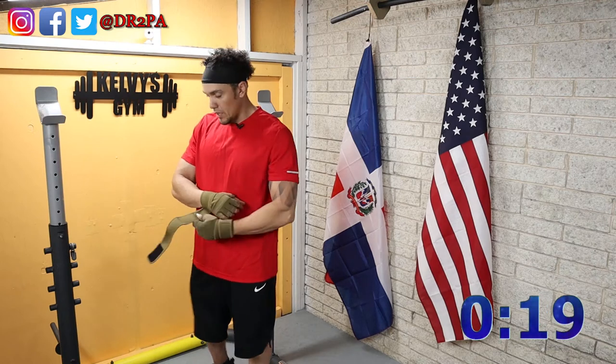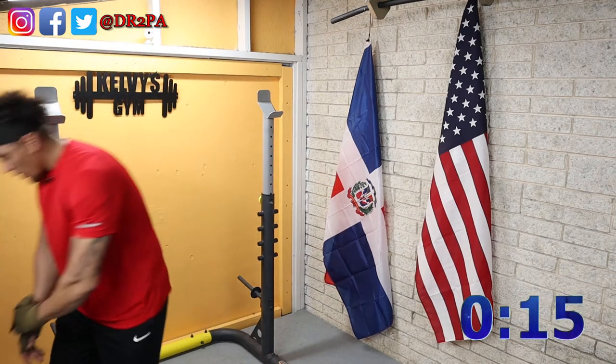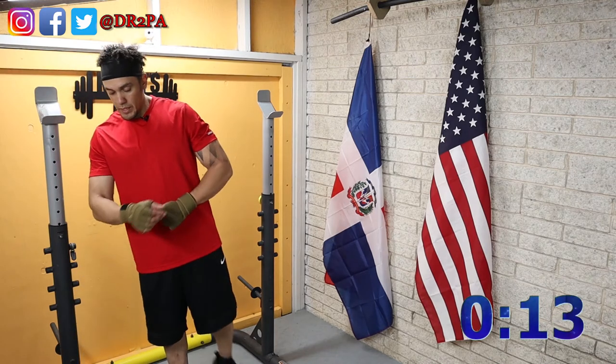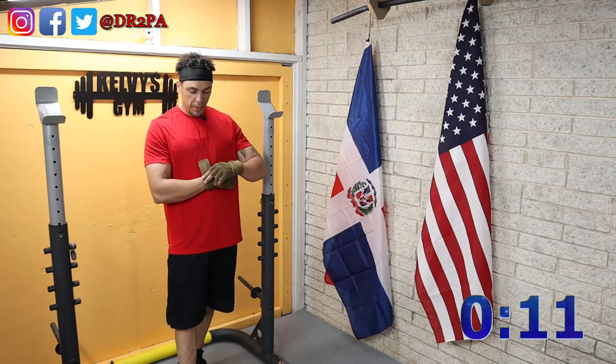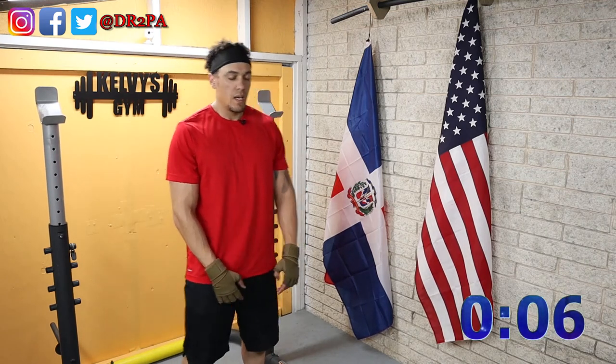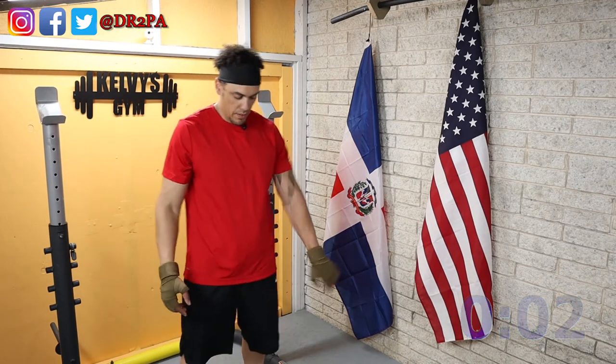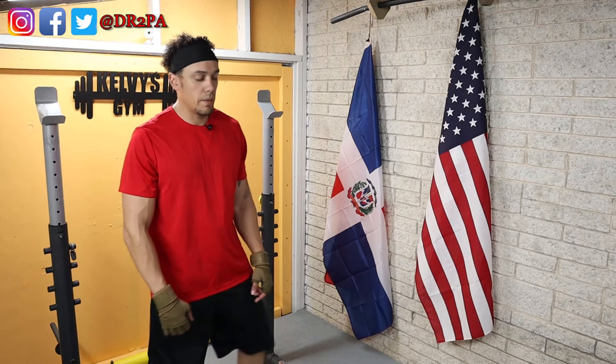I think that's how we're gonna approach it, because there's always something that comes up. Something always will come up. I'm not gonna be able to work out or do something. But anyway, time is up. Here we go with the third set of the bent over rows.